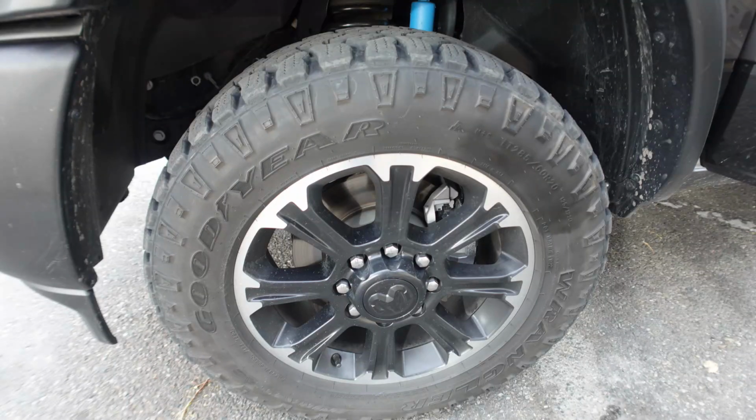But what did I say the color of this was? Shoot. You're right, granite crystal. Granite crystal. Yeah, and we know the interior is black. It doesn't get any blacker than this. This is a beautiful truck.